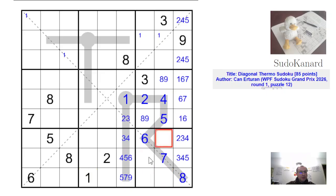1 is not in here, so 2 cells. I'm not sure that this is really useful. 6 is not here and not there, so we have 3 cells for 6 in this region. There again, not sure that this is really useful. 1 is here in this area. What are the possible values here? 3, 5, and 9, I think. Yes, that is correct.